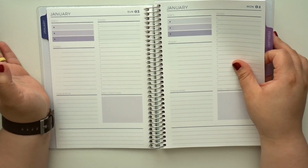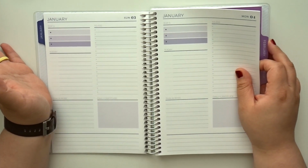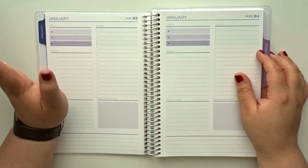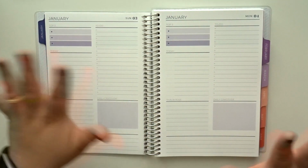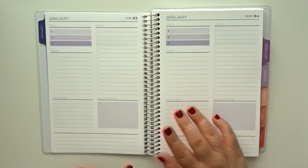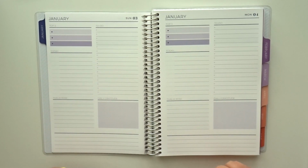Because honestly, even though I said the other day that I was thinking about buying rings, but I talked myself out of them, I'm still looking at them, and I was looking at undated ones, so who knows? But honestly, I don't think I'm going to buy any more planners. Mark my words, you guys, we're not buying any more planners for this year.